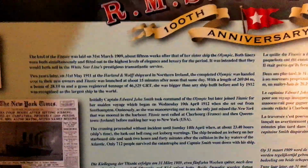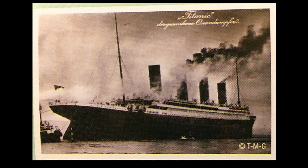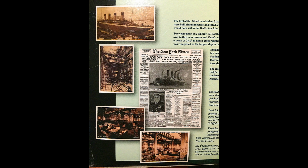And let's take a look at what is written on the box. The box is really nice. I like what they did with the timeline, the pictures, and the pictures of the ship. And it's really a nice touch to make it special. The keel of the Titanic was laid on 31st of March 1909. About 15 weeks after that, her sister ship, the Olympic. Both liners were simultaneously fitted out to the highest levels of elegance and luxury for the period. It was intended that they would both sail in the White Star Line's prestigious transatlantic service.